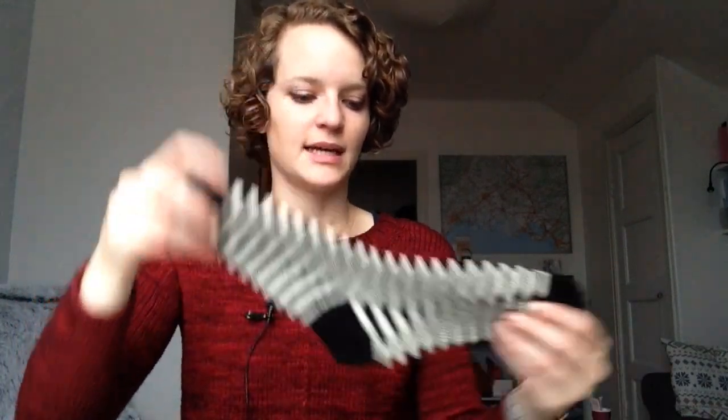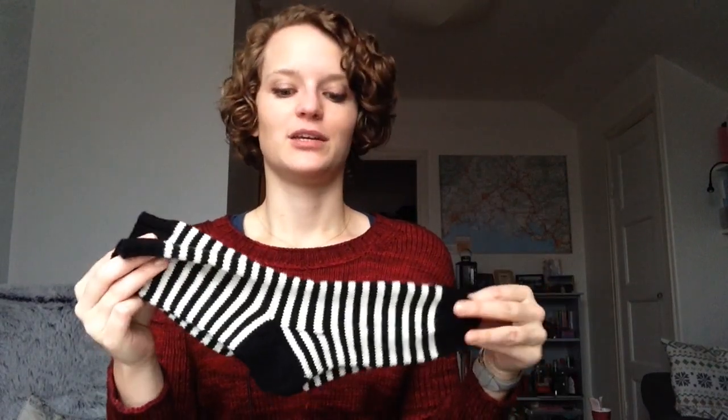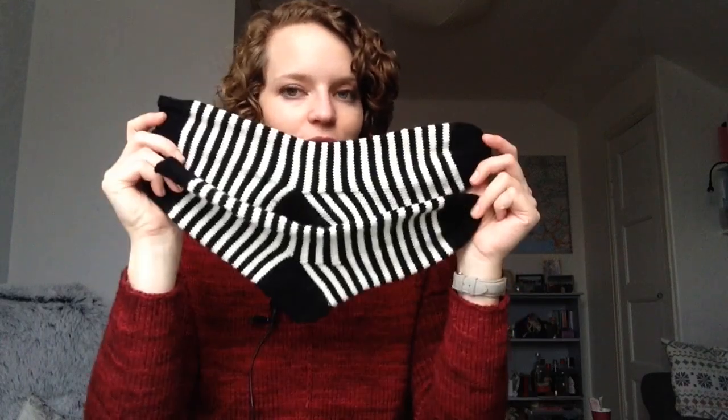But I'm really happy to have those finished, and it was just a nice project to get off the needles, and I'm really happy with how they turned out. So I can definitely see some future striped sock knitting happening. What's nice when you knit socks out of two different colors of yarn and make your own stripes is that you can get them exactly matching, because you don't have any question with the gauge or anything. I know that these are 3 stripes of white and 3 stripes of black. And that's how it works. So yes, those socks are also finished.